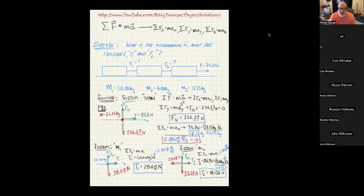So if you would not have used the whole system, the whole train as a system, then what you'd have had to do was write an equation for M3 for F equals MA, and it would have the force on it, but it would also have T2 acting on it, and it would also have an A in it. So there's two unknowns for that equation of motion. That's another word for Newton's second law. It's called equation of motion.